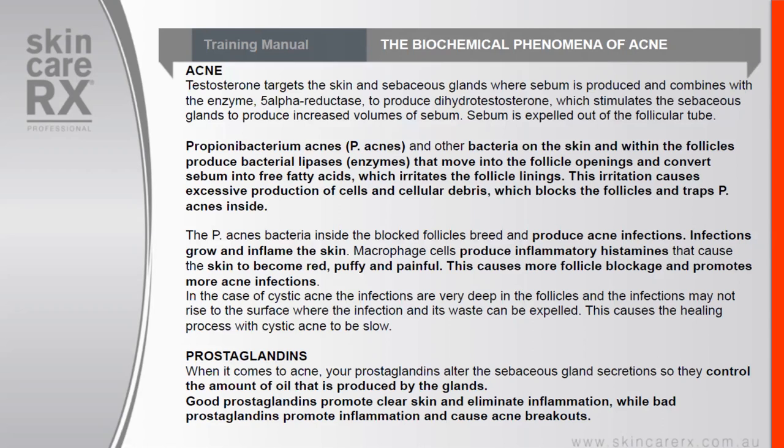So what we want to do is help to work within this process, working on ingredients that are going to help reduce that bacteria. They're going to help prevent that blockage of the follicles, which is really important. We want to get oxygen into those follicles and have an opening so that we're not getting that blockage and that inflammation appearing in the skin. And that comes in with our products, and we'll talk about that when we look into some of our ingredients and some of our products as well.